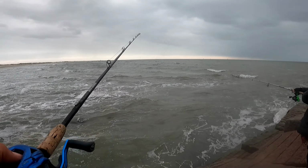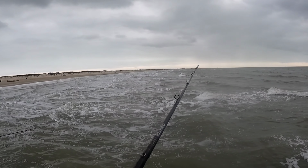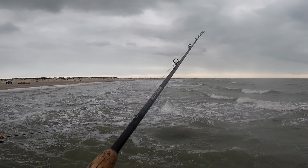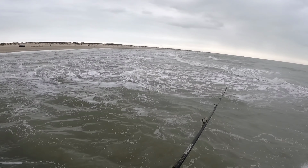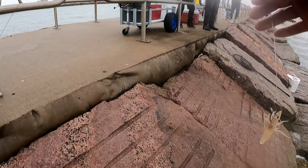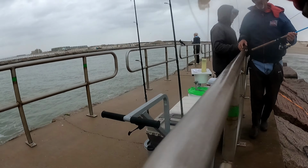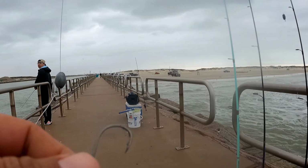Oh, I got one on, I think. Yeah. That feels like a nice one, though, bro. Damn, he was munching the tail end. Look at that. Hey, you flick it, I'll catch it, okay? Damn, he bit half of that. Last year, me, Ron, and Richard were right. Look at that snapping. Look at you real quick, right? Look at your flounder. Look at your flounder, dude.